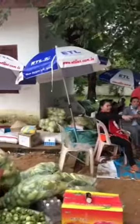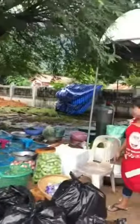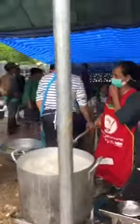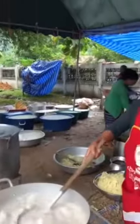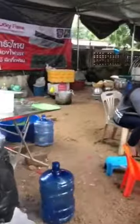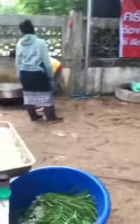So this is the refugee camp's kitchen center. All the food is donated here, and then they have volunteers cooking it, and any of the 5,000 villagers can come and grab food here at any time. And it's probably one of the best foods that they've probably eaten, because these villagers are quite poor. And so now they're getting to eat good food every day, every meal.